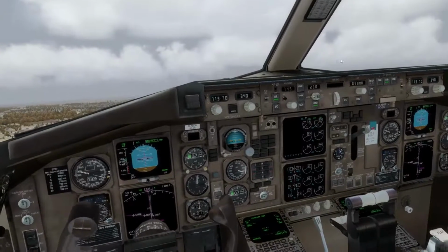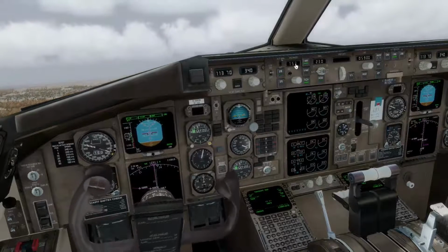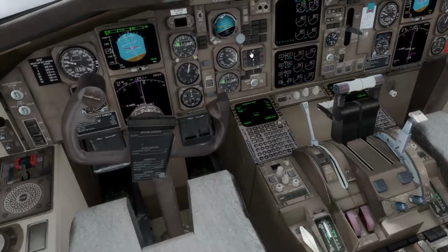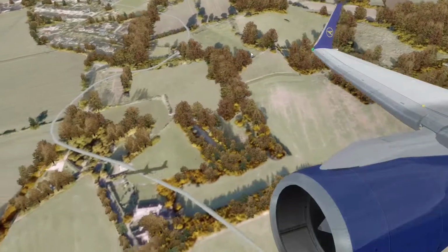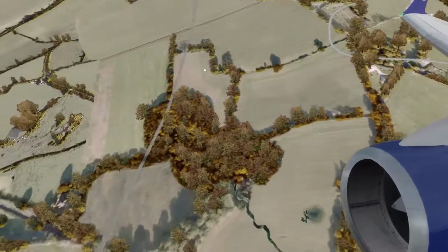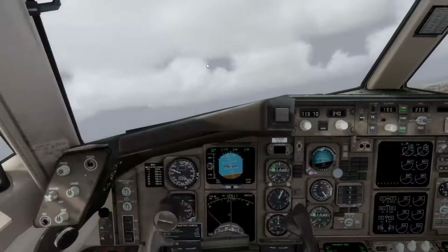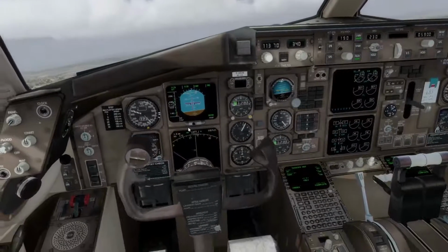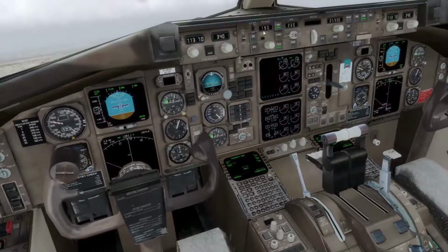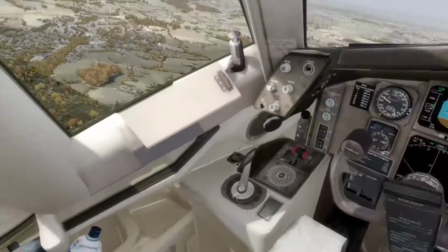Nice one. Command. Autopilot on. Level change and LNAV. And now we'll set speed 190 knots. Look at that shadow on the ground, looks insane. Oh, there we go, be an easy one. Flap 5, speed 220 knots. The scenery will load in just a second. For some reason the scenery is a little bit behind up here.